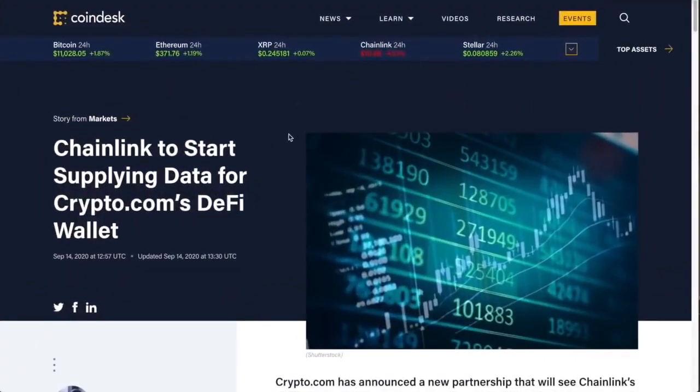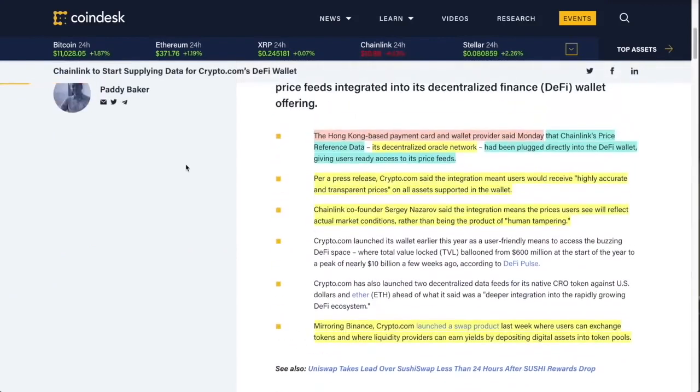Last up before we get to Q of the day, Chainlink to start supplying data for crypto.com's DeFi wallet. So what's going on here? Well, the Hong Kong-based payment card and wallet provider said Monday that Chainlink's price reference data, or its decentralized Oracle network, had been plugged directly into the DeFi wallet, giving users ready access to its price feeds.